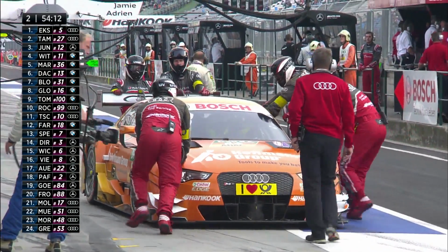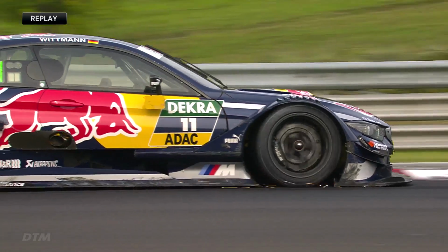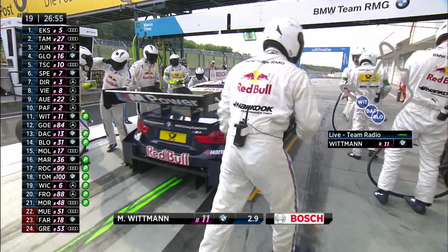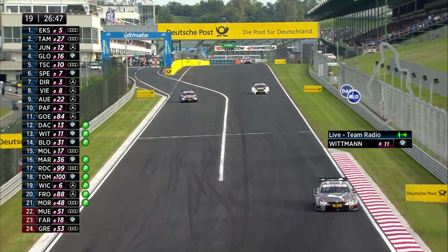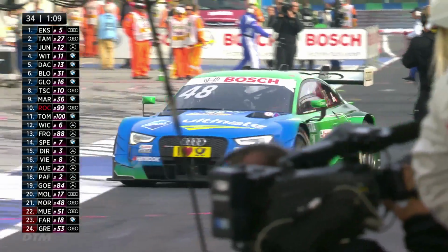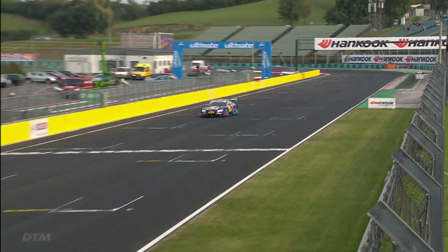Meanwhile, Matthias Ekström leads the race ahead of Adrien Tambay and Mercedes driver Daniel Juncadella. Wittmann feels comfortable in 4th position and keeps this place after he got himself new Hankook slicks at the obligatory pit stop. And while the German cruises on to secure himself 12 precious points, Mortara has to retire in lap 35. A promising Sunday turns into a disappointing one.